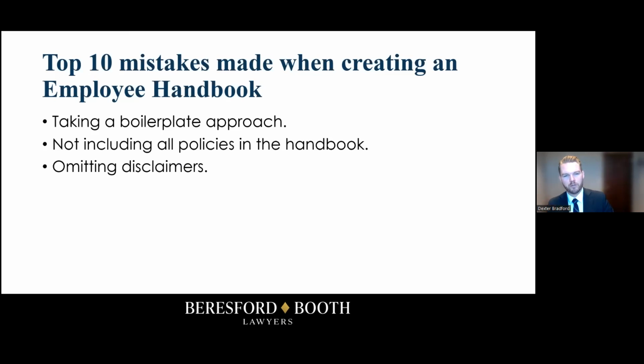Just as a side tangent for a second, we're going to talk about employment status. I won't go super deep into it, but unless you are living in Montana, in every state in the United States, every employee is presumed to be an at-will employee. That means they can quit at any time and you can fire them at any time for any reason, as long as it's not a protected reason, but we won't go down that rabbit hole yet. For the most part, you can fire them for any reason at any time, and they can quit for any reason at any time. That's an at-will employee.